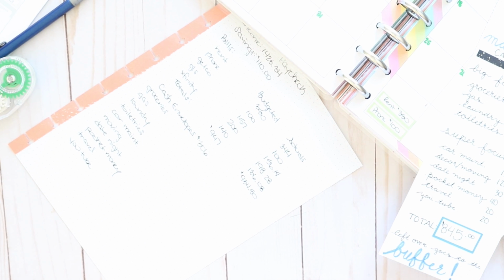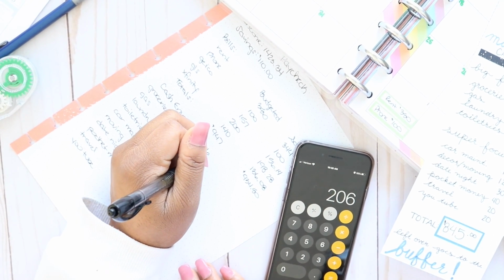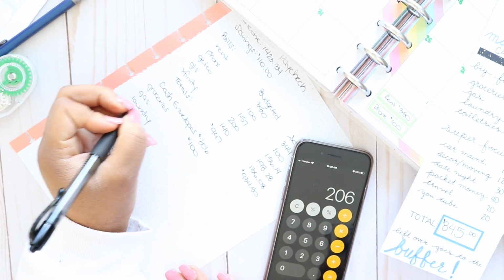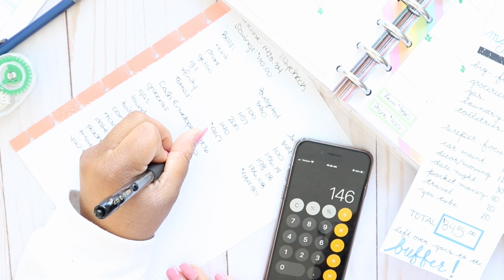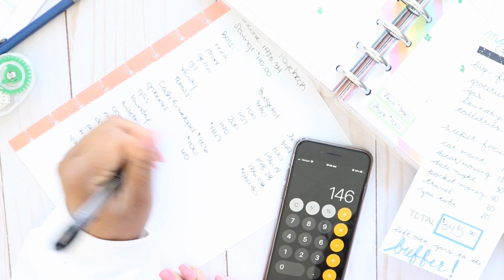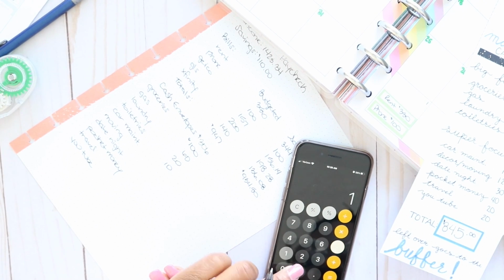Okay, so I wrote them all out, and I have $306. So I'm gonna go ahead and take that $100 off for groceries. Or do I want to do 75? We'll do 100. Gas, I can get away with $60 for the next 2 weeks. I still have some quarters left over from when we went washing. So I can get away with $20 for laundry. Toiletries, I'm gonna go ahead and put $10 just in case we need anything.